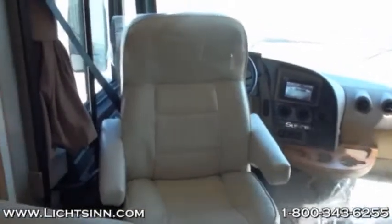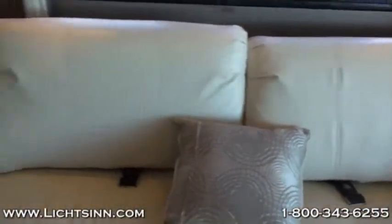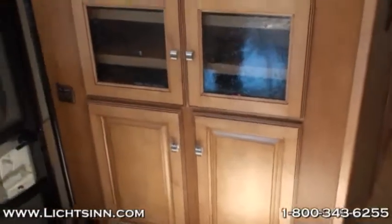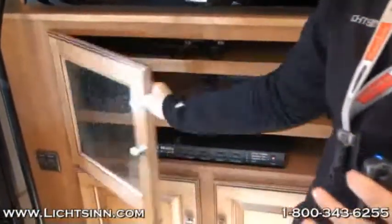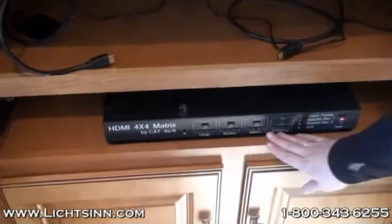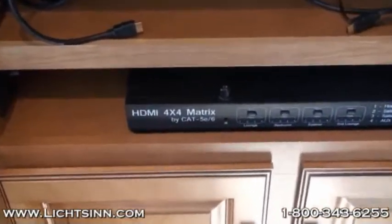So we'll kind of work our way through back into the galley and entertainment portion of the coach. The 35P comes with a 40-inch Samsung TV. And then also one of the really nice things about the Adventure Suncruiser is that it comes with the HDMI matrix that basically controls your entire entertainment system from one convenient location. So as you can see here, it's all very clearly labeled as to what TV each section corresponds with.